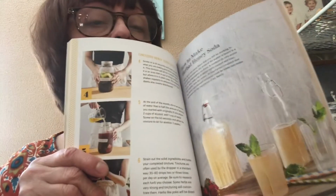How to make an herbal honey soda. That's kind of cool. And it shows you how to, well, let's see, that's the next page. Hold on a minute. Oh, how to make tinctured honey. So I will definitely have to try that.